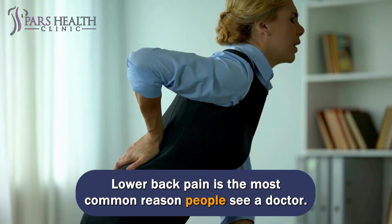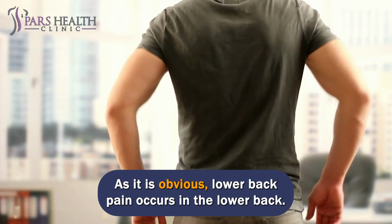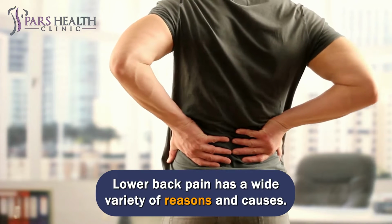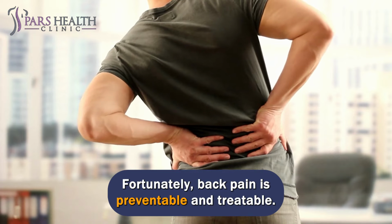Lower back pain is the most common reason people see a doctor. As is obvious, lower back pain occurs in the lower back. Lower back pain has a wide variety of reasons and causes. Fortunately, back pain is preventable and treatable.